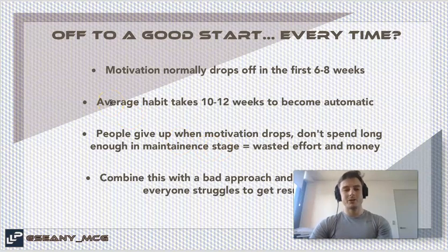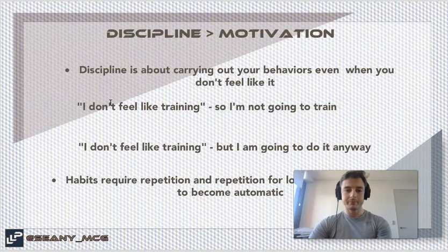We need to be aware that motivation will drop, and we need to focus on being disciplined and carrying out the habits whether you feel like it or not. I always use the example of how many days you go to work when you don't feel like it. You need to have that same mindset when it comes to training, nutrition, etc. This is a non-optional thing. You do not have the option of getting out of this. You have to go, and you have to approach it the same way. I probably won't feel like doing it, but I need to do it. After you actually do it, you will feel good.